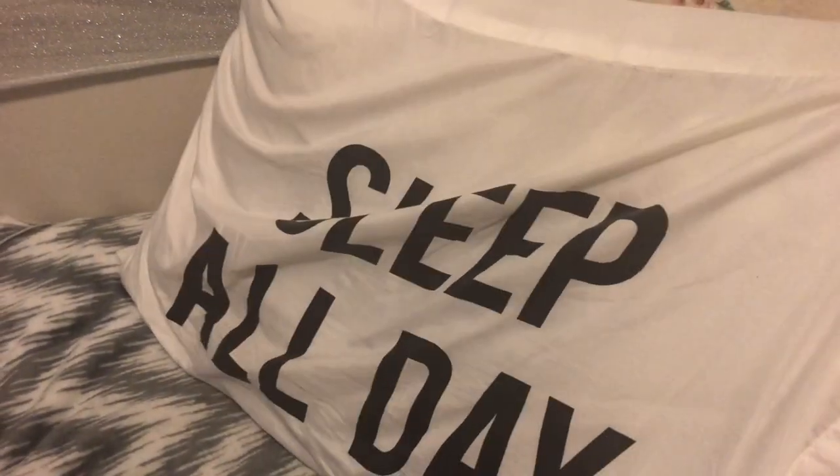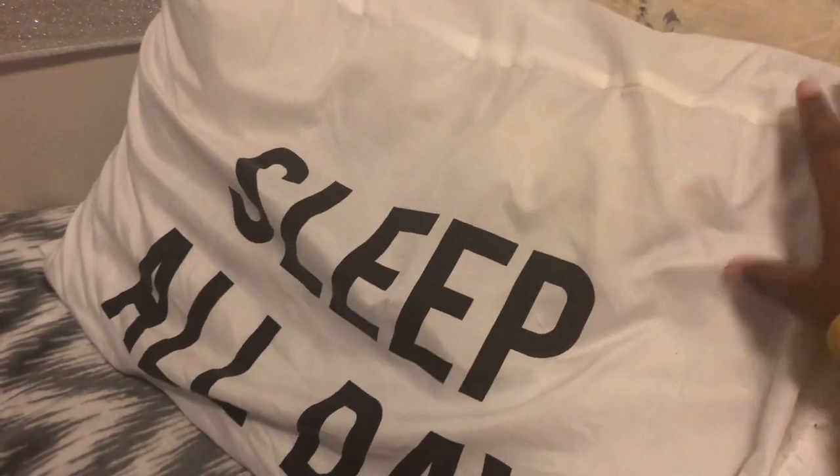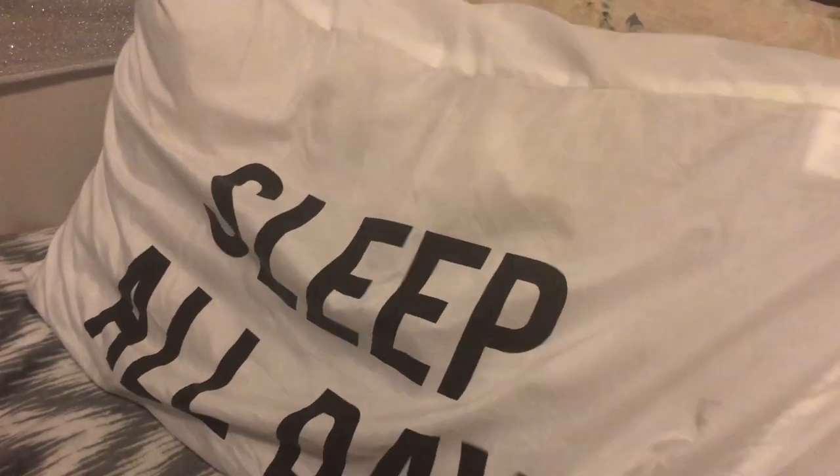And then I have my sleep all day pillow that I got from Big Lots. Well, the cover is from Big Lots. The pillow is just random that I got. And then I have a regular one, which is supposed to have a black thing on it. And then this beautiful furry pillow that I got from Walmart, and so was this body pillow, or back rest pillow. And the bed is raised, so I can put anything under here.